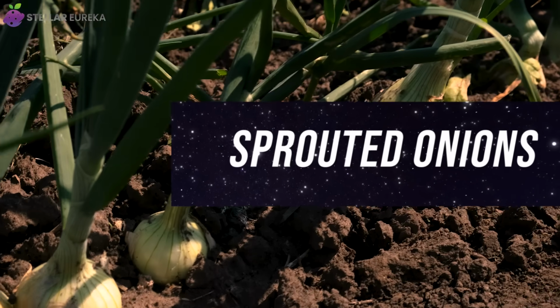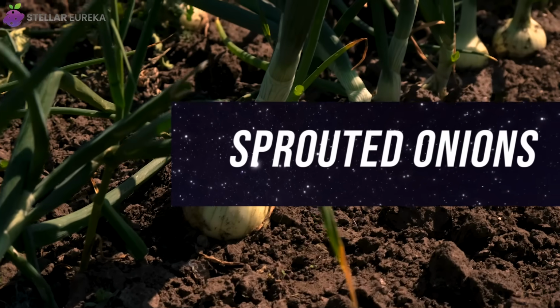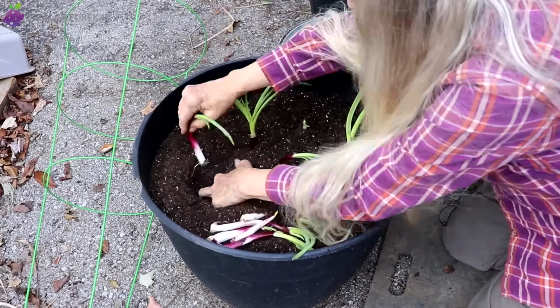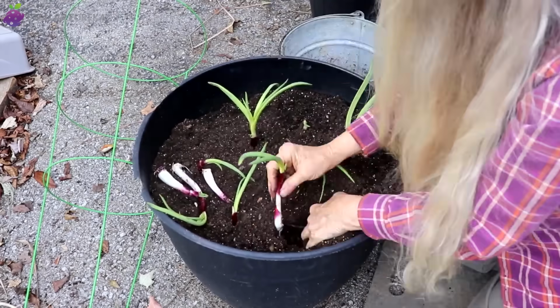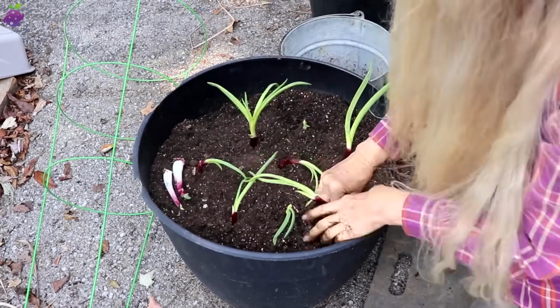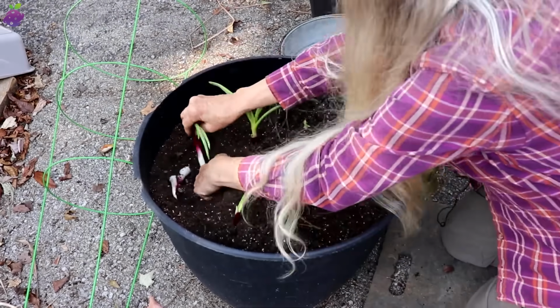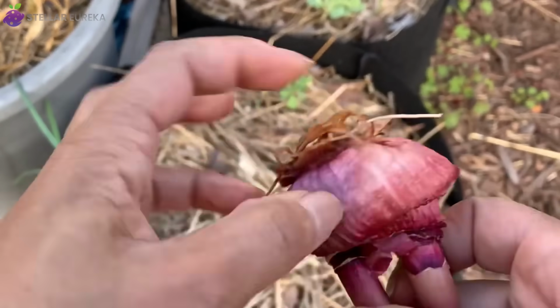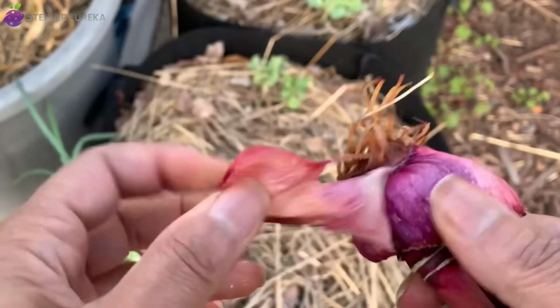Last but not least, let's turn kitchen waste into garden wealth. That onion in your pantry that's starting to sprout green shoots isn't going bad, it's showing you exactly how to turn one onion into 8. Those green shoots are the beginning of your next onion harvest, and the process is surprisingly simple.